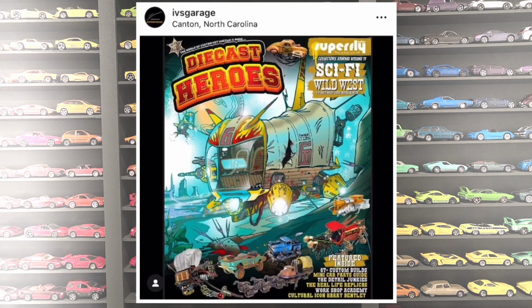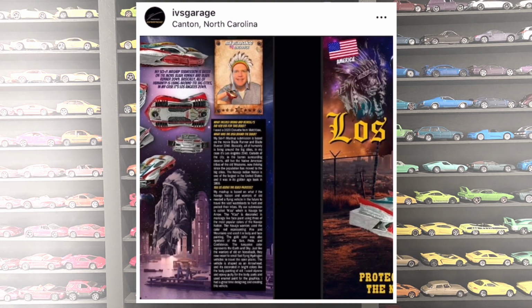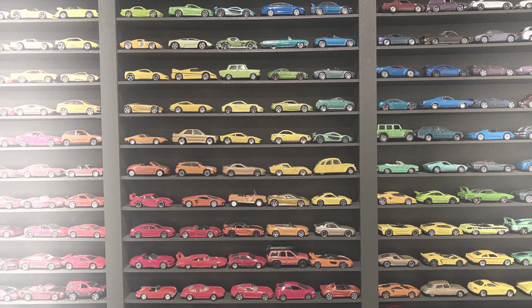Recently, the guys at Diecast Breakdown sat down with Carmen and Tony Matthews, and it is appropriate because they've got a new issue of Diecast Heroes out. Take a look at this. This is a really cool magazine for our community. You might want to check it out. Hit me up if you need help finding that magazine.